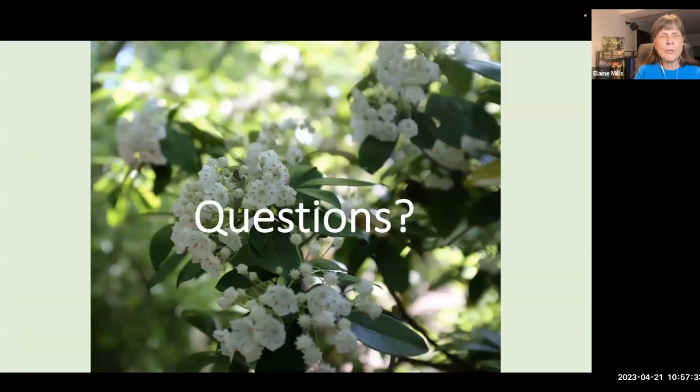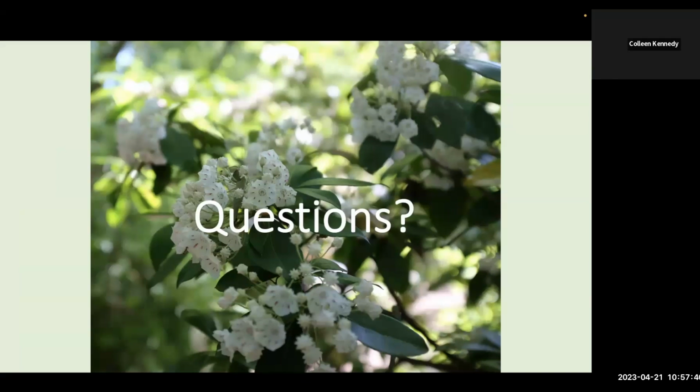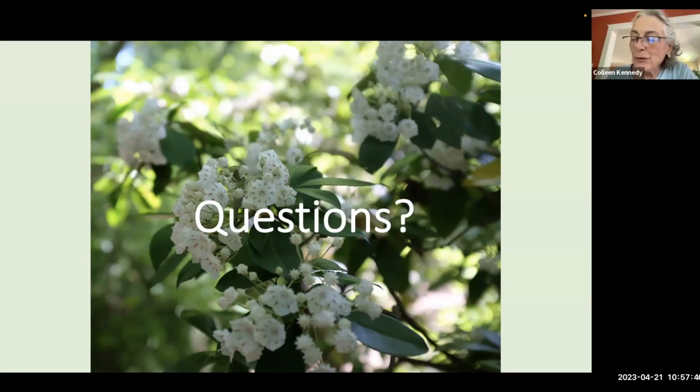Do we have any questions at this point, Colleen? Yes, we have actually quite a few. People are asking, how far away from canopy or understory trees should shrubs be planted? I guess, what's too close?